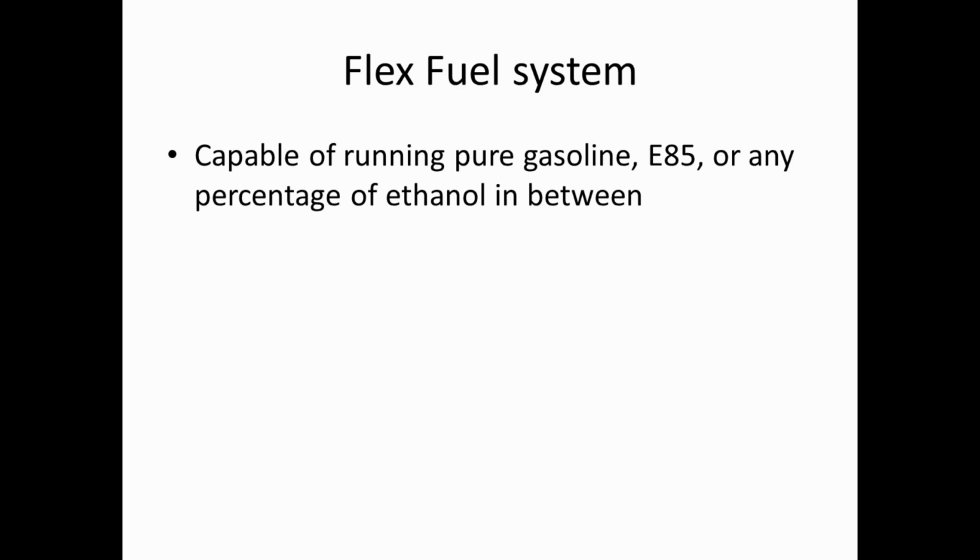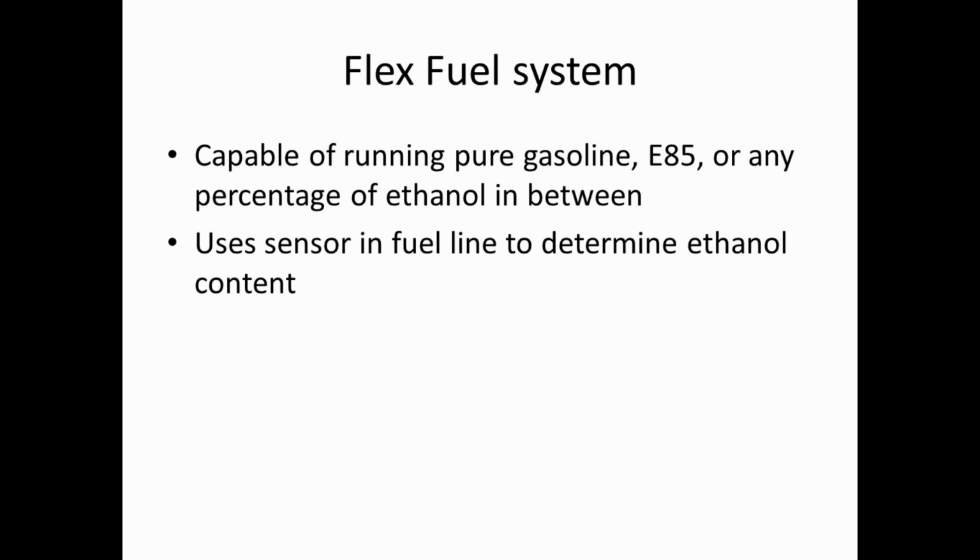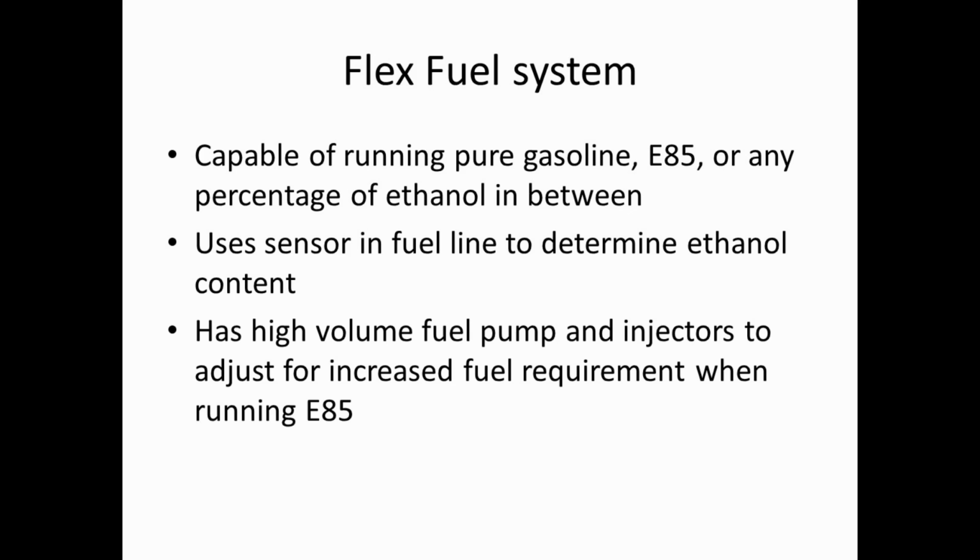So, we're going to talk about a flex fuel system. This is the type of fuel system that can run up to 85% ethanol and anywhere in between. So basically, it's capable of running pure gasoline, E85, or any percentage of ethanol in the fuel between 0 and 85%. It uses a sensor in the fuel line to determine the ethanol content of the fuel. And it has a higher volume fuel pump and injectors so that the computer can adjust the fueling level because of the lower energy content of the ethanol. So essentially, it's able to deliver the more fuel required when you're running a higher ethanol content.